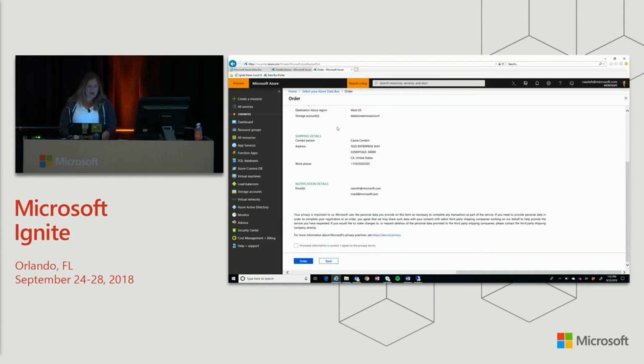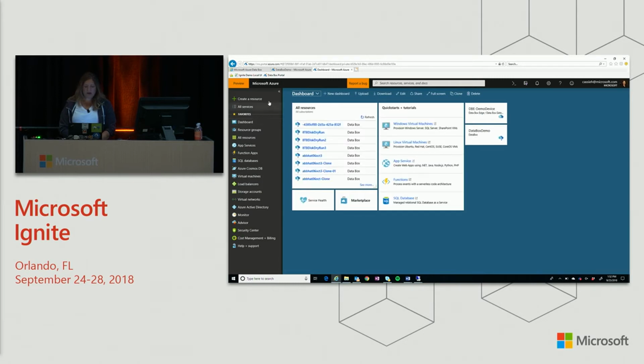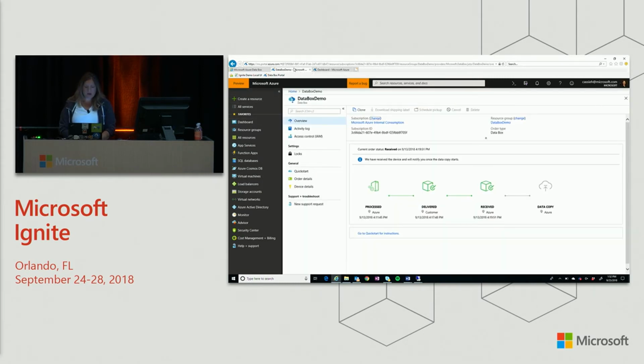Okay, so I have an order that I've already created on here, and so let's go in there. This gives you an idea of what it's going to look like once you've received your device and you've done your copy and you've sent it back to us. So in this case, this box has made it to the Azure Data Center, and we're about to do your copy. And so you'll be able to watch the copy process as well and to see how long it's taking. So similar to tracking a package, you are tracking this package, but you're tracking it with Azure.